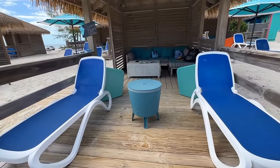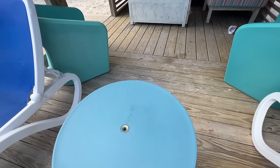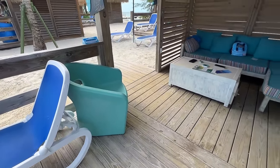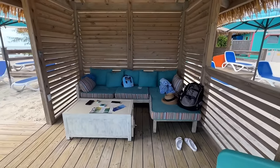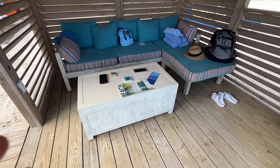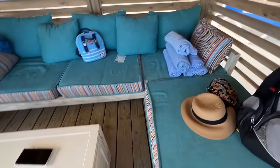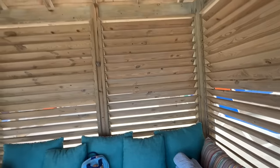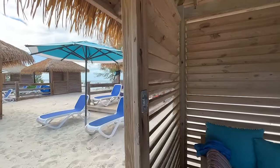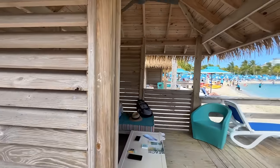This is a side table, but also a cooler that holds water. Well, anyways, it's got water in it. It's a cooler. Got a couple chairs. A little couch back here. And then this is our coffee table / safe. So there is a safe right here. Put your belongings. We've got towels. And we even have a fan. We also get beach mats, so we can go float out in the ocean. We also get snorkels.